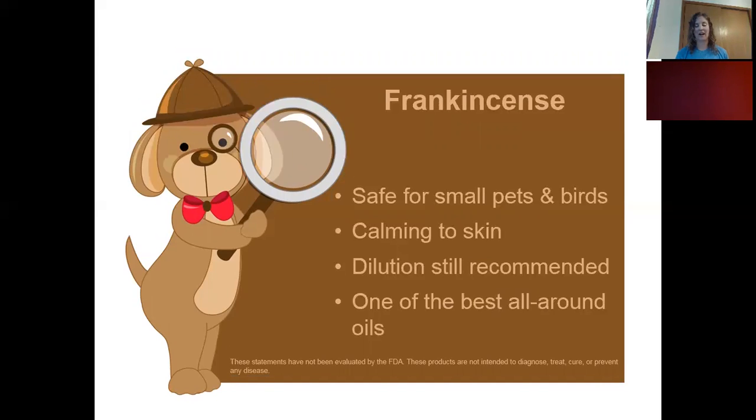Frankincense, I like to say with frankincense, it's just kind of the big guns. When nothing else is working or not getting the desired effect that I want, then I bring out the frankincense. I also reserve it just because it's very precious and very expensive. So it's one of those things that I might try and use a cheaper oil first and see if I can get the desired effect.